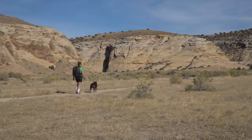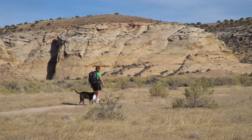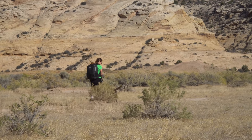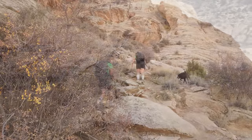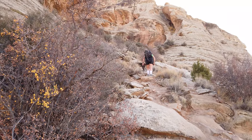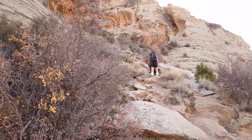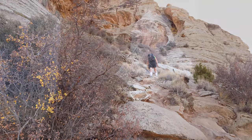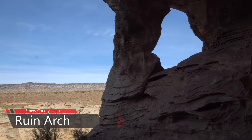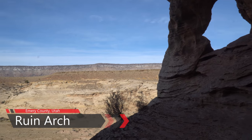But now we're back to our objective, Ruin Arch. The short trail to Ruin Arch is primarily flat, save for the steep 118-foot scramble up to an alcove adjacent to the arch itself. I've driven by this spot countless times without even realizing that it was here. And Ruin Arch is tiny as far as Utah's rock arches go. But there's a small ruin within the alcove and an interesting petroglyph that looks like a half ladder, half man on the inside of the arch.